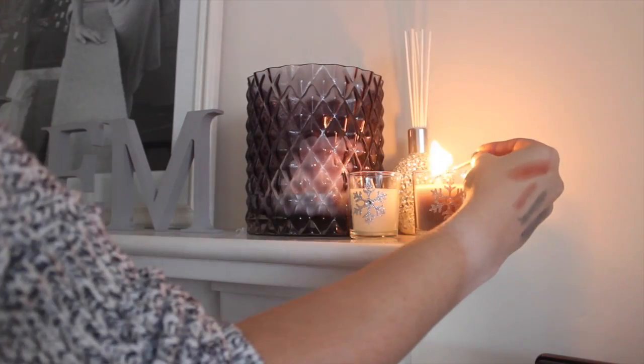But these smell amazing. The other day when I opened them, I couldn't decide whether they are the same scent as the reed diffuser. Because the reed diffuser smelled quite, I don't know if this is just stronger or if, I can't tell. This smells more berry-ish, whereas this is more fresh. But it may just be that the reed diffuser is a stronger version of the scent. I can't tell, but I think that they are at least all the same. And they look so cute when they're all burning on the side.